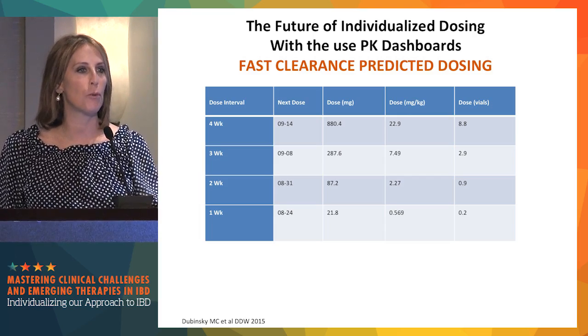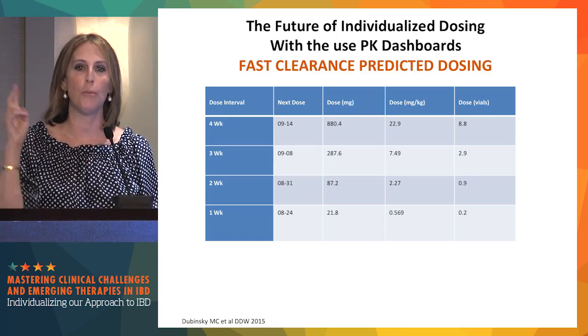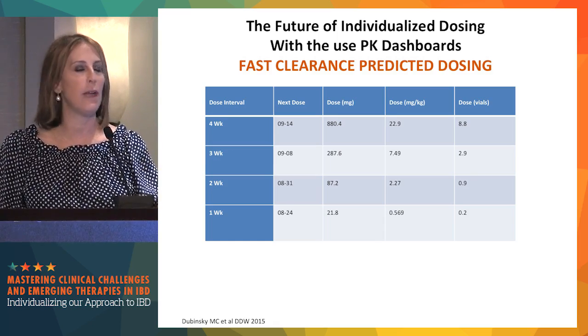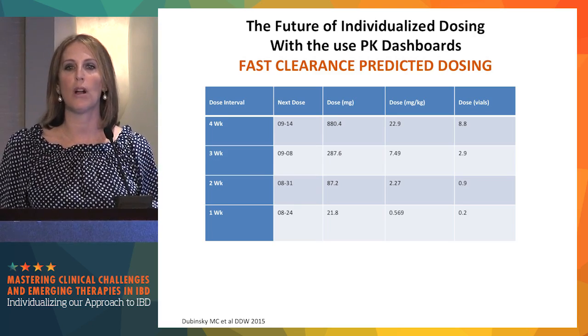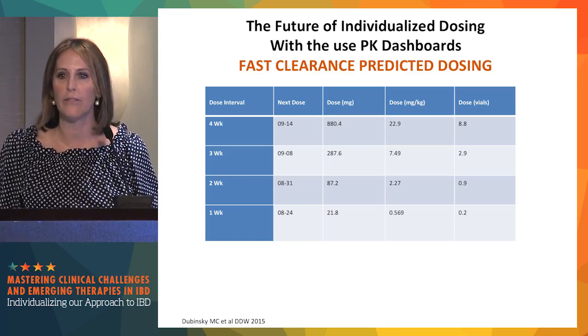Dashboards are going to be computer programs where you go into your computer, you put in the patient's BMI, the patient's albumin, the patient's CRP, a drug level, and it's actually going to tell you the dose and frequency for which you need to give these drugs.